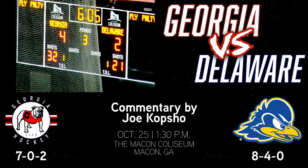Lots of dump-ins and chase and lots of getting it to center ice for the Dogs and trying to get the forecheck going. Here it works efficiently as Ryan Bailey comes up with it. He'll pass behind the net. It's broken up and will go all the way back to the blue line where the Hens are first to it. Now a good back check. Dogs will get it back, and it's with Bailey.